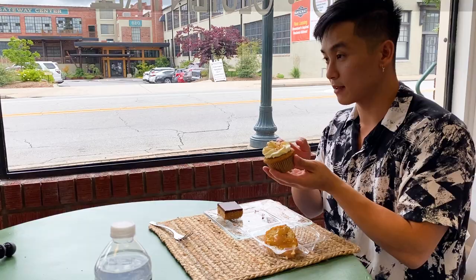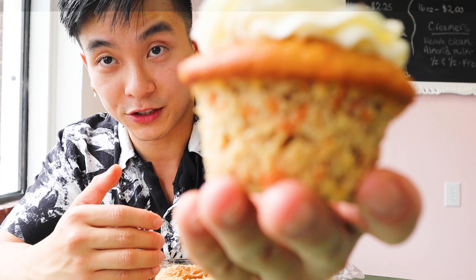We're gonna go with the owner's favorite here, or the owner's husband's favorite, carrot cake cupcake. I love carrot cake, so I'm gonna be biased already. You can see that they put a lot of love in their food and their ingredients because you can actually see each and every ingredient that is in this cupcake. Oftentimes when you order carrot cakes, you'll see dots of orange. You won't really know, is that carrot or is that just sprinkles of like orange food coloring?